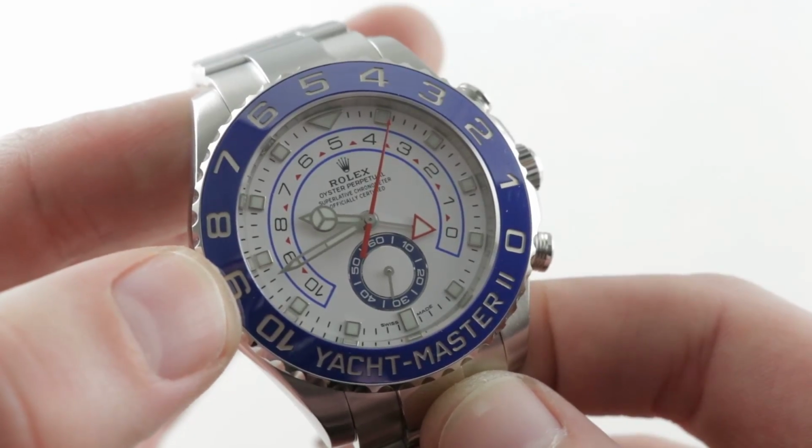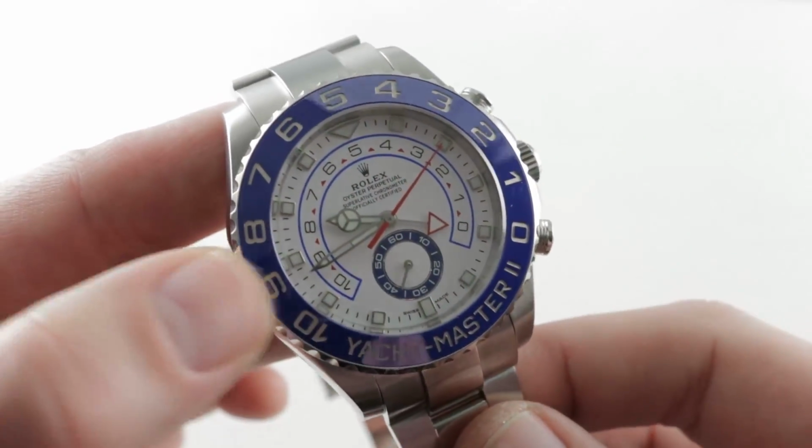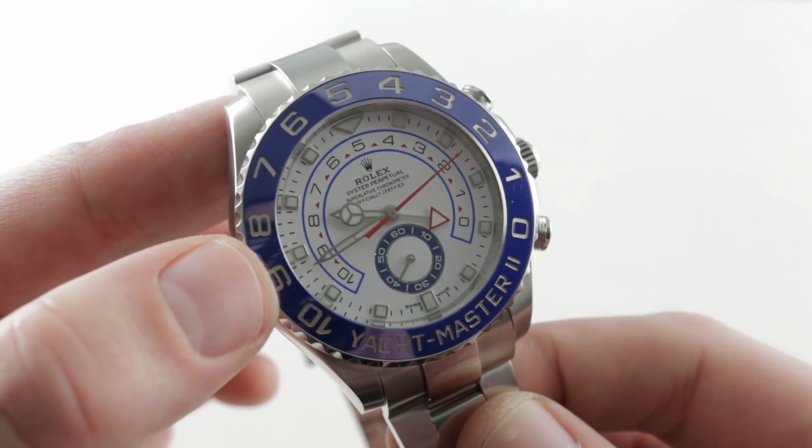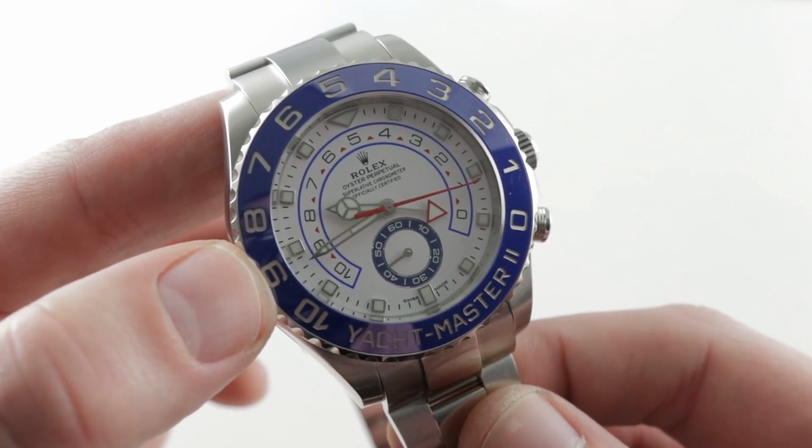You can see that the Yacht-Master II is a far larger timepiece. In almost every respect, the watch accomplishes with size and complexity what the Yacht-Master I basically accomplishes with a minute hand and a bezel. So this is a huge timepiece.